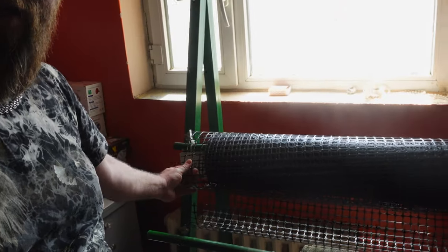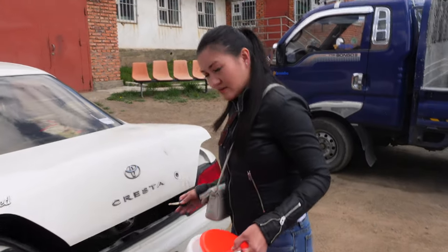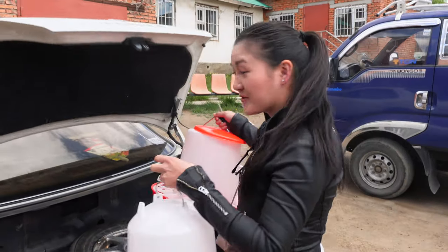This is where we also got this black plastic fencing, and it's nice to have so many different types of things. Really, really interesting. So we got the feeder and water for our future chicken.